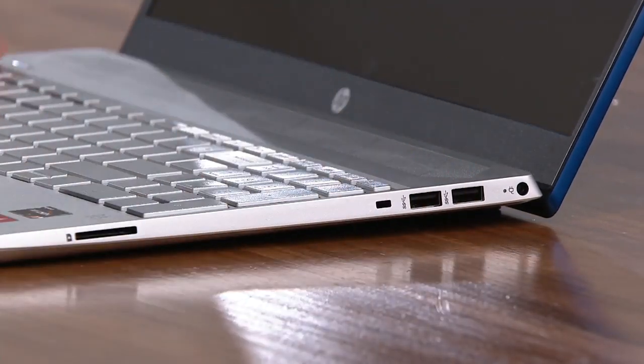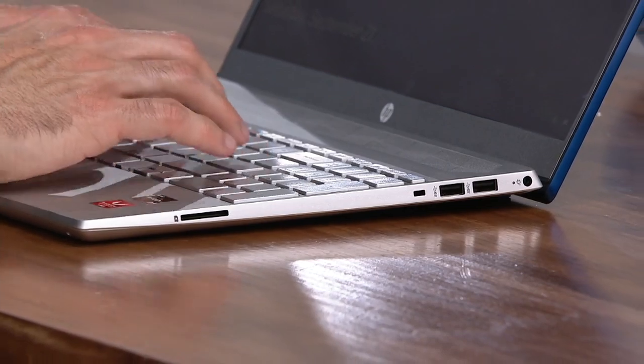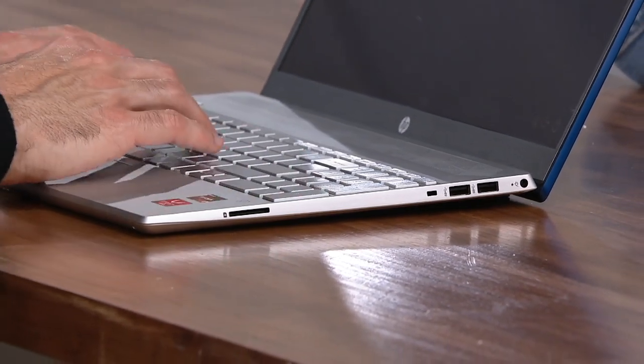Exactly. So this is going to give you better airflow. It's also going to allow you to have a more convenient position when you're typing on your computer. So it's just one of those little design elements that our HP design team really thought about and wanted to make the HP Pavilion so special. And that's just, again, one of the wonderful little things that you have with the Pavilion.